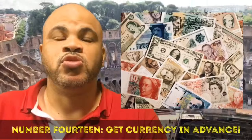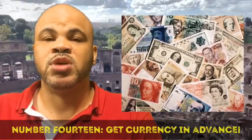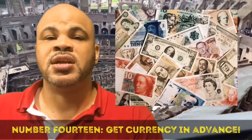Basically, that way when you get to said country, you have money from the door. You don't have to worry about currency exchanges. You don't have to worry about finding it. You don't have to worry about if you're getting scammed. You don't have to worry about if they're jacking up the fees, etc. You feel a little bit more comfortable if you have at least some money in your pocket.